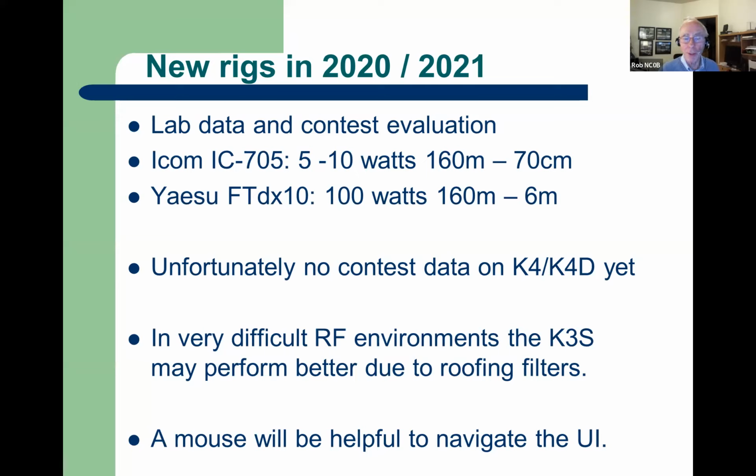Unfortunately, until this weekend, I won't have any contest data on the K4D, but coming soon. In very difficult environments, like that guy that's line of sight at 80/9, a K3S is going to probably perform better than the K4 because it has a roofing filter. You really want to mouse with the FTDX10, and you want to mouse with the K4.